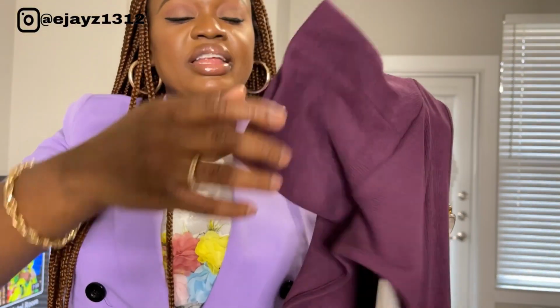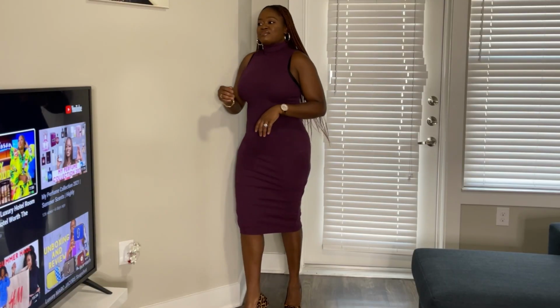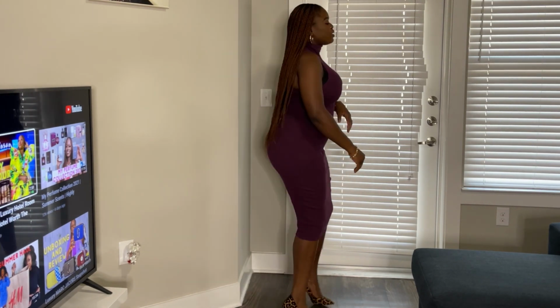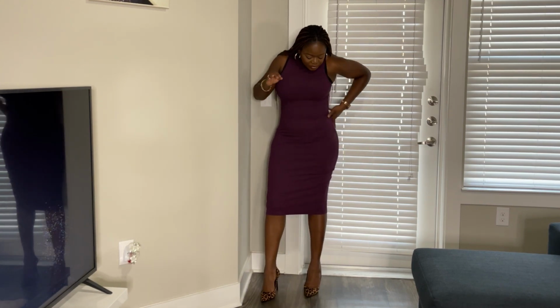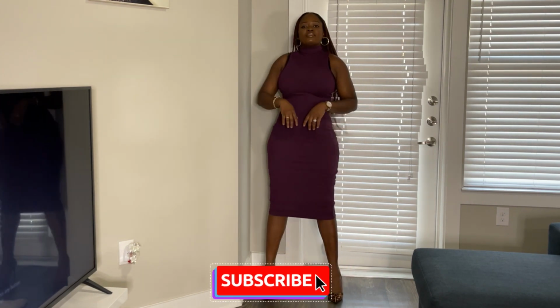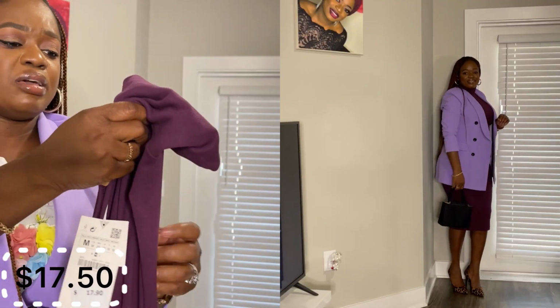All right guys, so the last Zara item I have here is this knee length, slightly below the knee bodycon dress, and it's a turtleneck bodycon dress. This dress is very stretchy, as you can see. It's really stretchy, and I got this in a size medium, because it's really stretchy, and this was going for $17.50. I think it went on sale the time I got it.